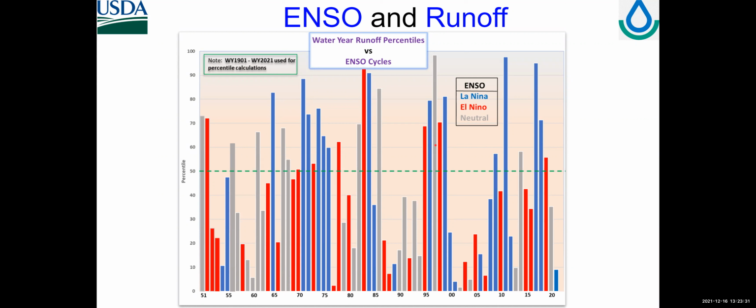And as you can see, you have a lot of years in El Nino that are in the top 70 to 80% percentile, but on the opposite end, you also have a lot of years that are low, like last year, 2021, and the 2000s, 2007, 2008. They were pretty low, so it's really chaotic. Even look at the El Ninos: you had some high years, and you had some really dry years. Same with the neutral. So I don't know, the jury's still out.